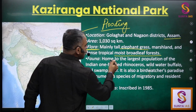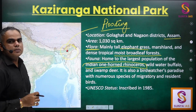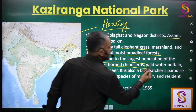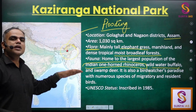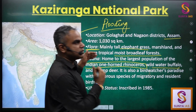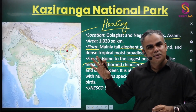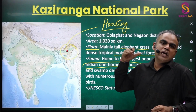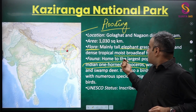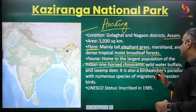Now, it is home to the largest population of Indian one-horned rhinos. Okay, that was in the previous image also, right? It has the wild water buffalo. Other than that, you also have the swamp deer, and more specifically, it's the eastern swamp deer which is found. Other than that, yes, you find the big five species in Kaziranga, which include your tiger, elephant, eastern swamp deer, Indian one-horned rhinos, amongst many, right? So that is one.